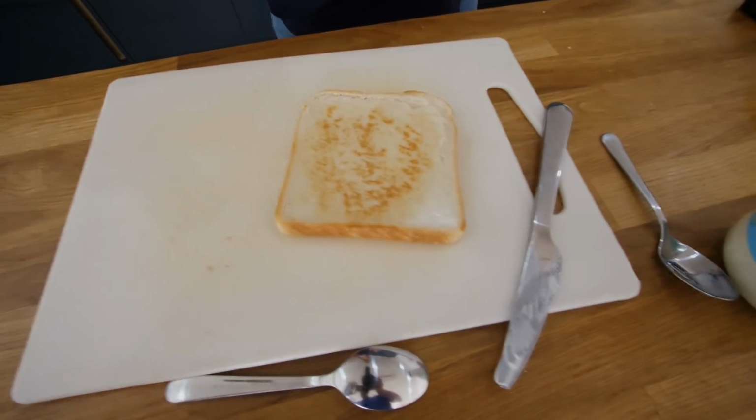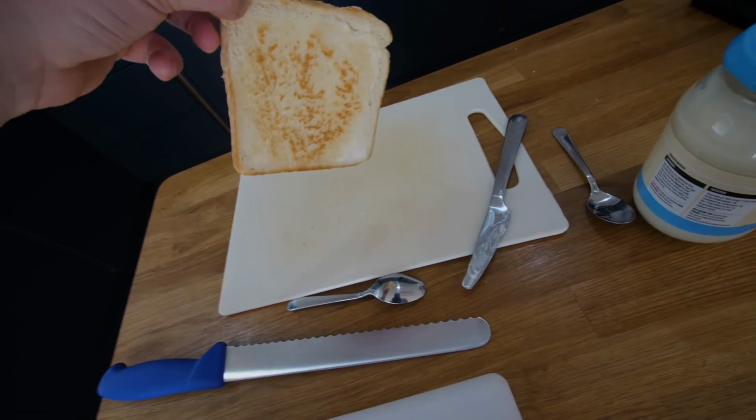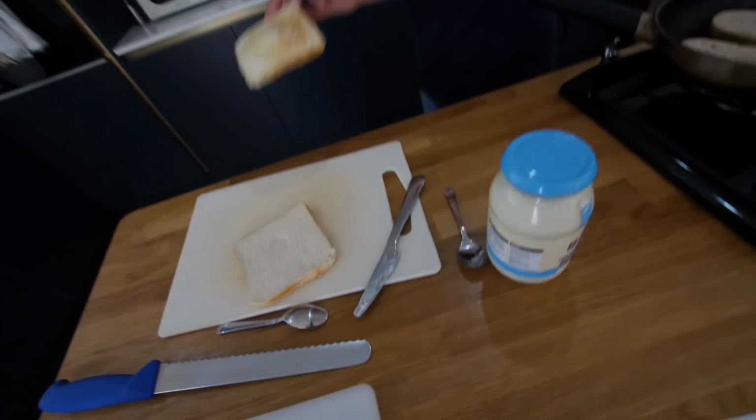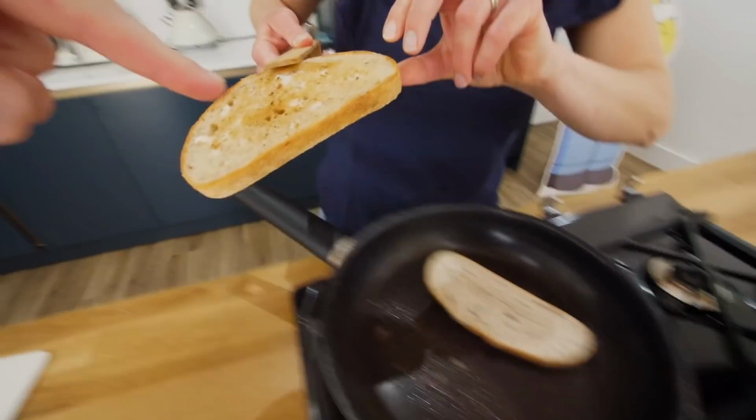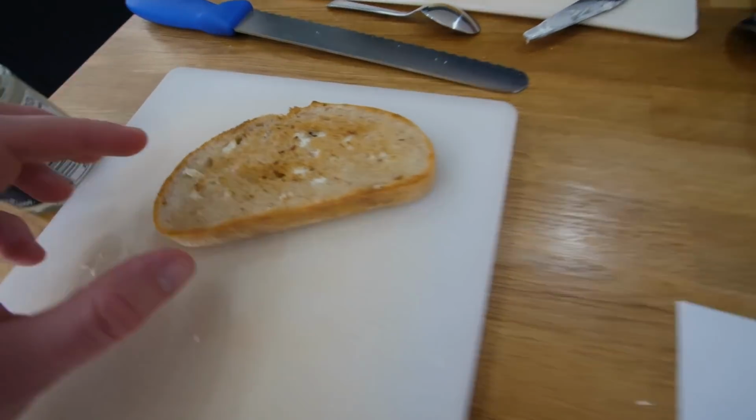All right, so we've lightly toasted one side, and obviously you would normally just do it in the pan, but we thought we'd just show you that, so we can just easily do it here and do the other side. Look at that. It's got little pockets of mayo in it. Look at that. Oh, yeah. We've kind of cooked it in there.